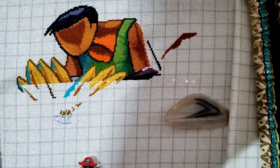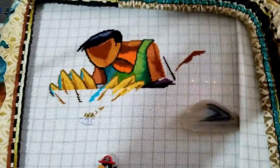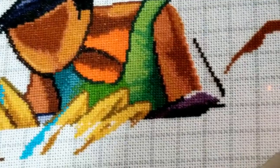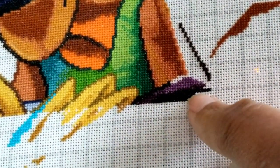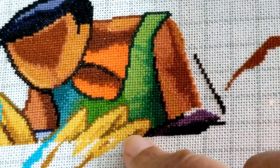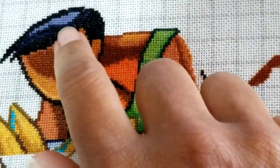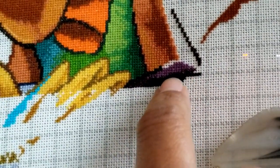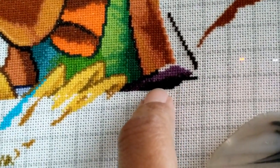As you can see, these are huge chunks of color in the stitching. This is 1/1 on 25 count. Right there is actually the beginning of someone's hair. I love the different shades that go into their hair. Up here it's that periwinkle blue, and here it's that purple and the deep violet and black.